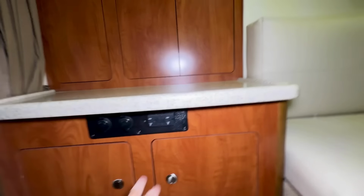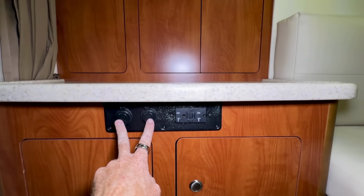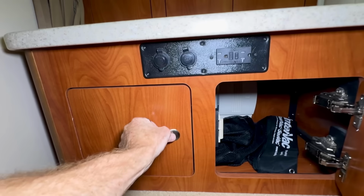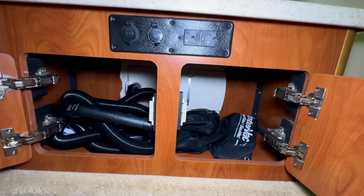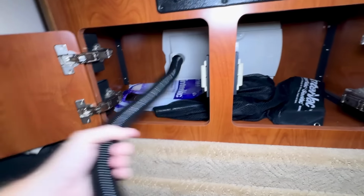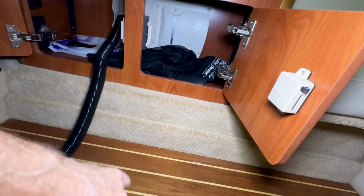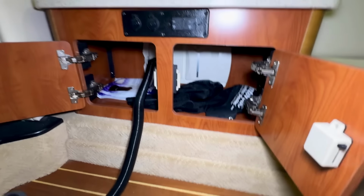Now, just below this little cabinet right here, we've got another GFI power outlet, as well as another pair of 12-volt power outlets. But under here, we've got an integrated central vac system. This is a C-vac. Got your hose that's going to pull out of here. And look how long this hose is. Of course, one of my attachments fell off here. And this is going to be really handy.